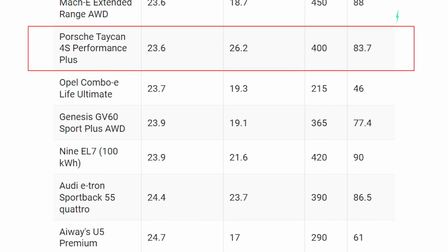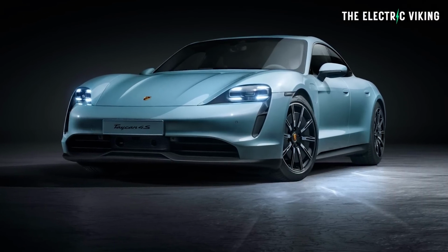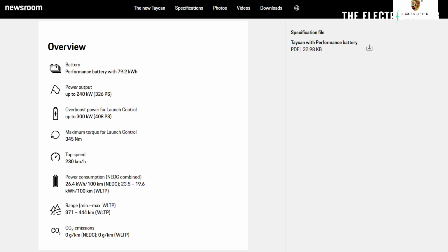That was followed by the Opel Combo E, the Porsche Taycan. Now, this is a surprise for me. The Porsche Taycan's efficiency, 23.6 kilowatt hours per 100. How is that possible? Porsche on the WLTP cycle claim efficiency of 26.2. Wow. Very inefficient. Now, the surprise is it did better than the claims from Porsche. That's a positive. It was probably the only car that actually outperformed its claims.